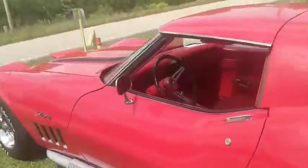You can see where, when they took the luggage rack off and did the body work, they could have done a little bit better job. And who knows, it could be a 20-year-old paint job.